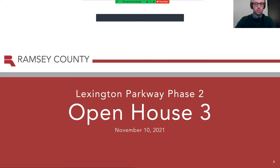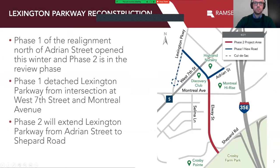To start the night, I'm going to pass it over to Nick Fisher, who is the project manager for Ramsey County. Nick? Hello, like Tom said, I'm Nick Fisher. I also have Commissioner Rafael Ortega here tonight if he wants to say hi.